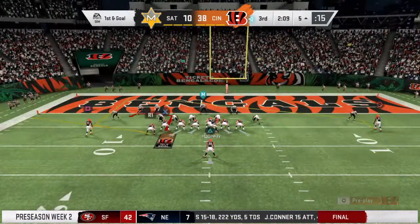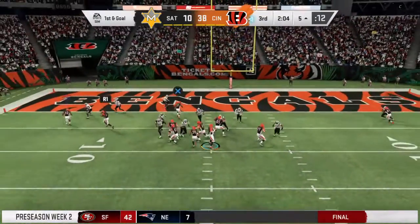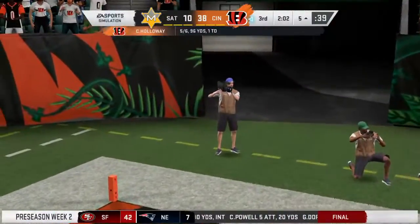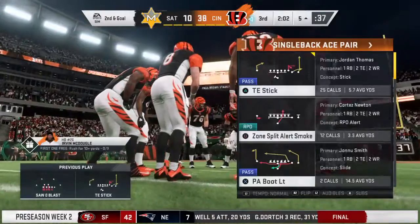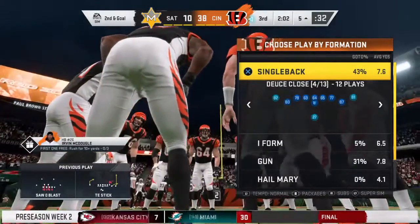Under strikes 3, 218, chopper. Let's go. Looking to throw. Holloway to the end zone, but it's incomplete. Jordan Thomas, the one he was looking for, but it'll be 2nd and goal. Down this close to the goal line, 1st down.